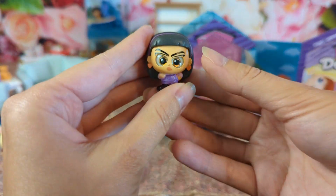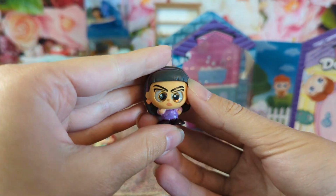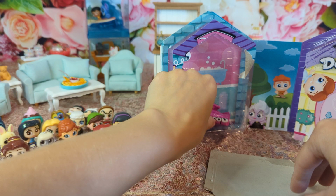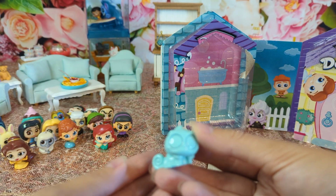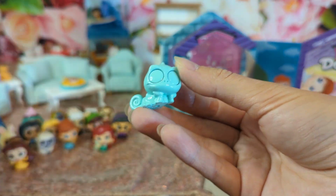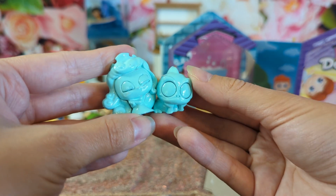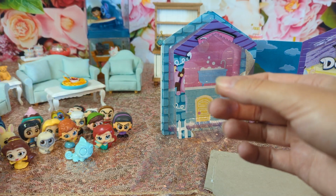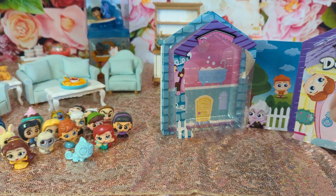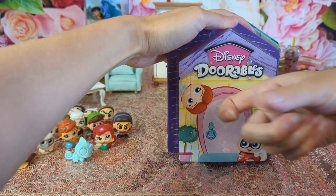I don't know. Oh, this is from that new movie with the red pandas or something. And it's not new. No, it's newer. Oh, we've got a painted Pascal. You see that? So we've got two painted. I don't know what that means. We'll find out. I already have a Pascal, so like a regular one, so I'm all right with getting a painted one.